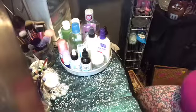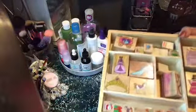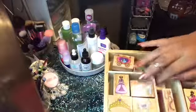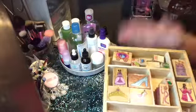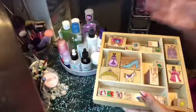Now, the other item that I got, which I thought was a deal today, were these rubber stamps. Oh my God. This was $3.29. It's exactly what I paid for it. Again, 50% off.